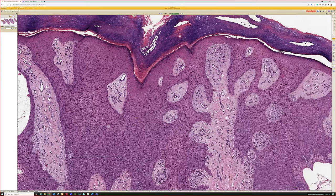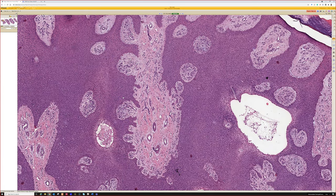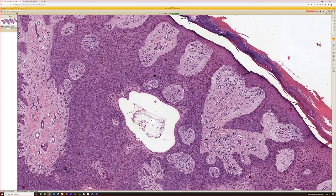So the cells are very monotonous, and if you guys have heard me talk before, I love when the cells are perfectly round. Glomus tumor, I really like seeing those because of that. These are the duct spaces. Just like in hidradenoma, poroma can have duct spaces that are very tiny and also big cystic ones, okay?